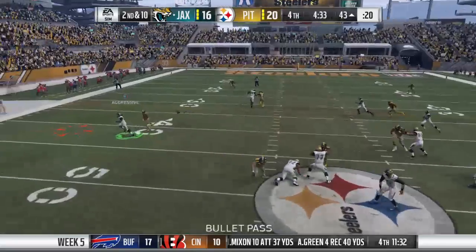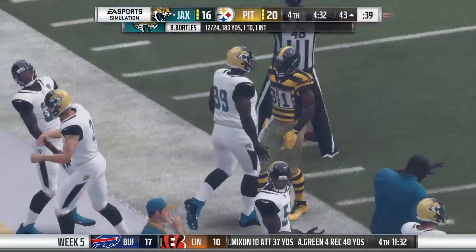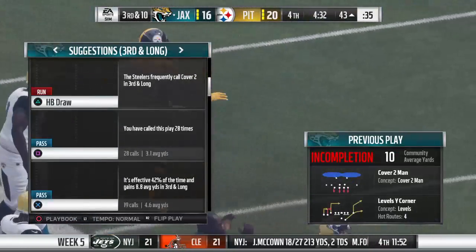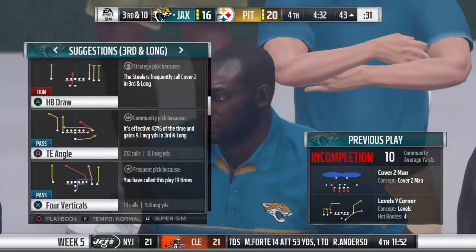Bortles will try again on second down. And this is incomplete. There's a good opportunity there to just run. A dropped pass. I guess that's why they call them running backs and not catching backs.